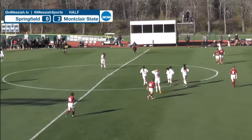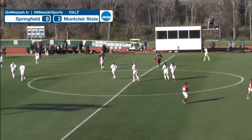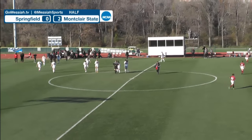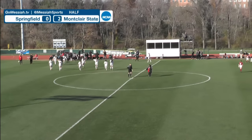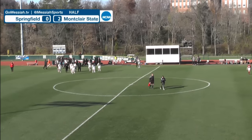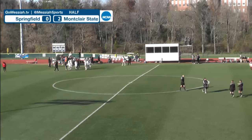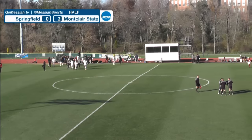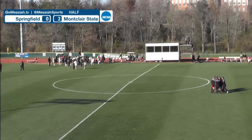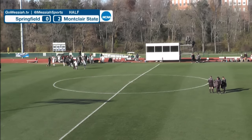Both teams working hard in the first half. And the result, a 2-0 Montclair State lead going into halftime. The Redhawks ranked 20th in the country by D3Soccer.com. Unranked in the coaches poll. Redhawks coming out of one of the tougher conferences in the country, the NJAC.